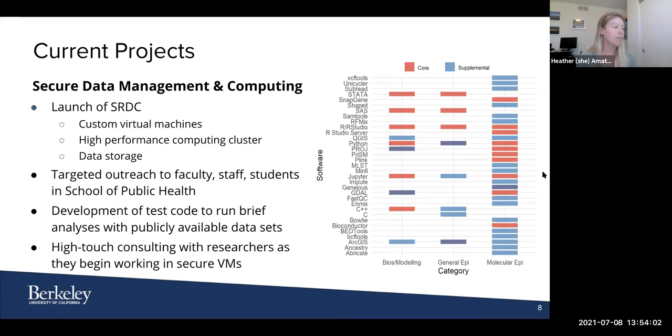And then finally, I'm always involved in the actual consulting aspect. In the process of rolling out the virtual machines and having researchers come on and begin their work in the secure virtual machines, we have weekly or bi-weekly meetings with researchers to make sure that everything's going smoothly and that we have a really thorough understanding of the data flow process. I've put together diagrams showing data ingress and egress to really understand exactly where the data is going and how it's getting there.